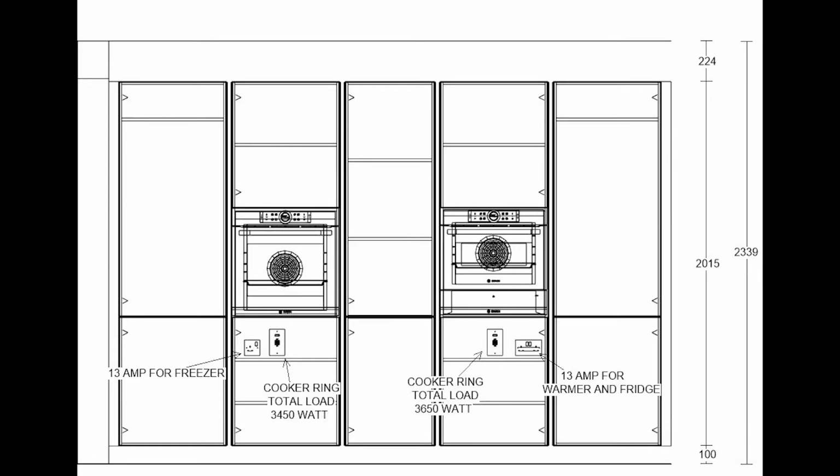Here you'll see an elevation drawing of the oven housings. Elevation drawings are important because they will show the builder the heights of all the cupboards. He's got the lateral dimensions from the first plan. Now he knows the heights.